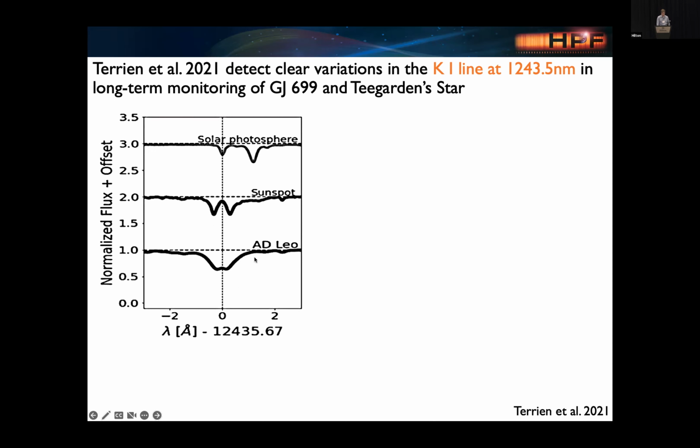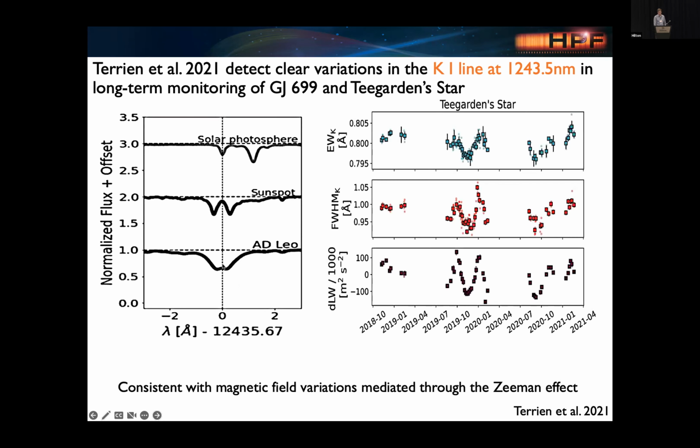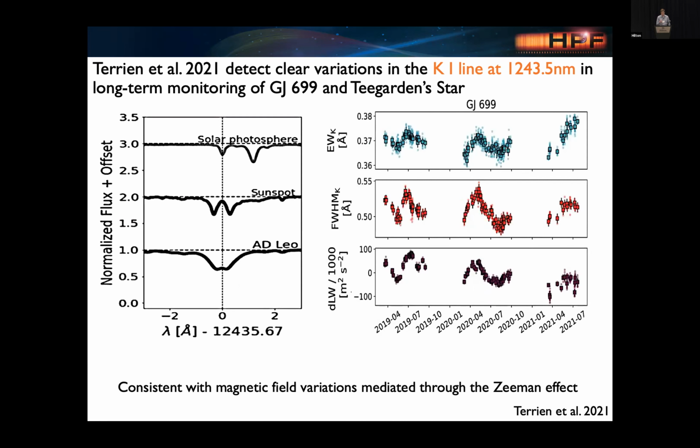We also start to see this in HPF spectra of AD Leo. Ryan then led an effort to look at equivalent widths and full width at half maximum, and correlating that with line width variations, allowing us to gain insight into magnetic variations in Teegarden's star, and also Barnard's star, allowing us to gain insight into rotational magnetic variations in slowly rotating M dwarfs. This is also a very promising indicator for more rapidly rotating stars.